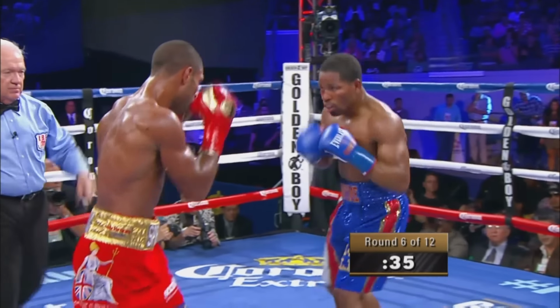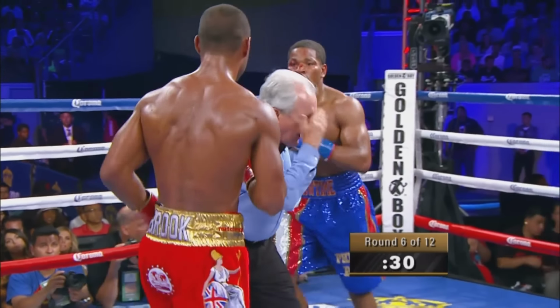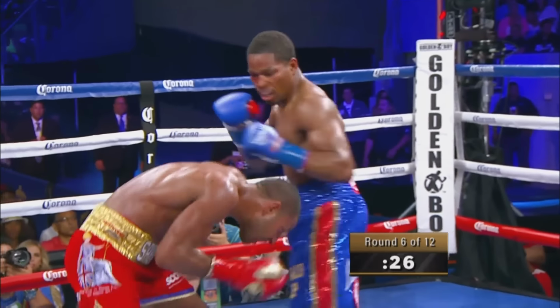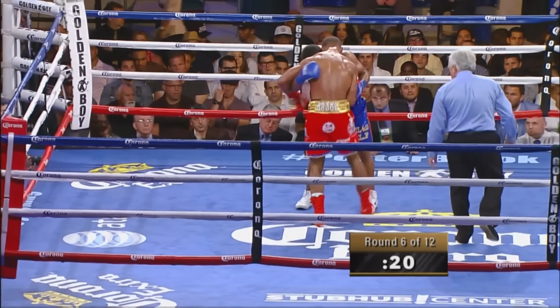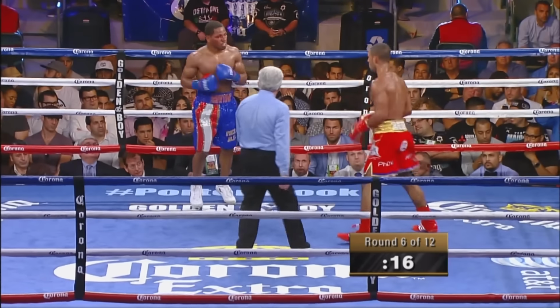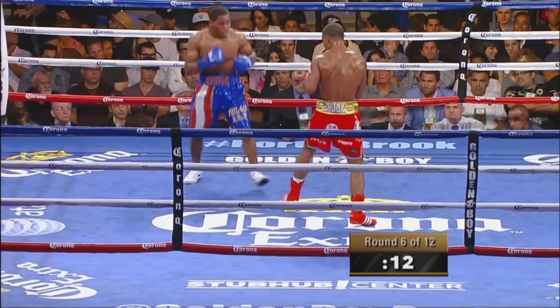Headbutt. We'd like to see Brook go through the gears here and continue to build on the little moments he's been having in the last couple of rounds. I mean, Porter is getting away with a lot, charging in with the head down. That's a good jab from Brook, and again, good right hand. That's what he needs to do. He needs to put punches together, not single shots. I think he's having a good round here. Still under pressure, but standing his ground a lot more often.